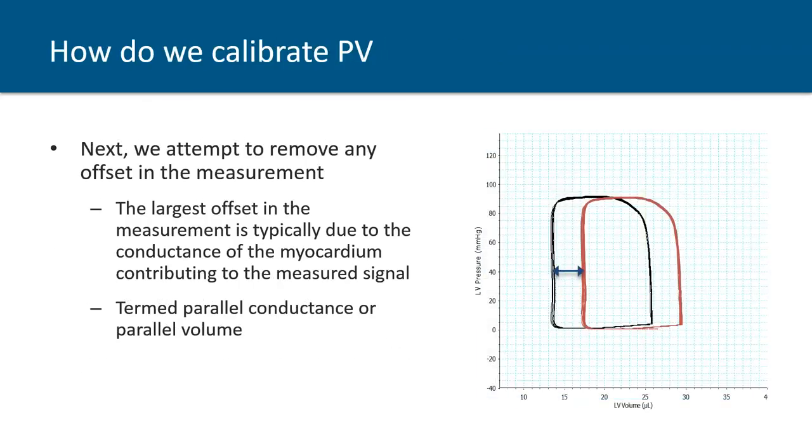Now, we mentioned there was another two-step part to this calibration process, and the second part is what we call the offset, or the relative position of the pressure volume loop. So now, once you've fixed the width of that loop from your stroke volume calibration, you need to position it somewhere now on the volume axis.